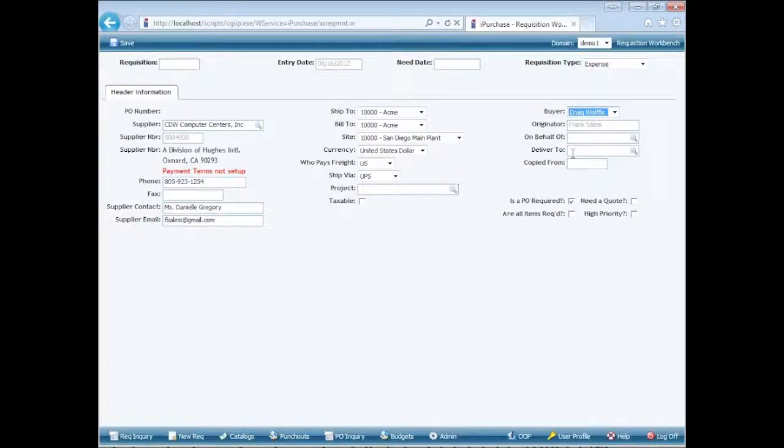Who to deliver to? Another field we can capture. Copy from, I won't get into. Is a PO required? Andy mentioned that we can use iPurchase not only for PO recs, but we can also use iPurchase for vacation requests, for capital expenditure requests, etc. In those cases, we would uncheck this box and we would not create a PO in the end. Instead, we would just simply send out an email to someone, maybe create a project in QAD if we're doing a CER, etc. So we can take different actions based on the rec type. We have RFQ functionality. I'm not going to get into that.